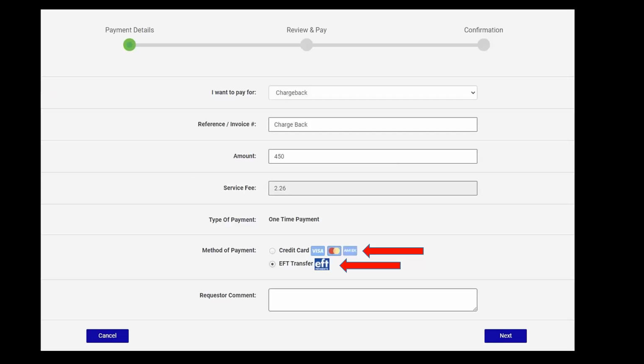So this is the payment details. In this example, you see I want to pay for, in my example, chargeback. You can have as many options on the drop-down menu as you want. You can have chargeback, maintenance fees, fines, anything that you want to have available, you can add in there.